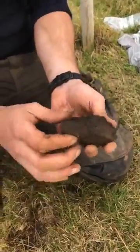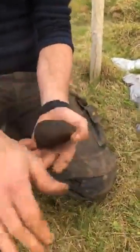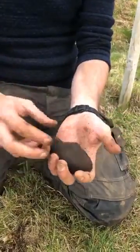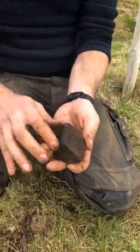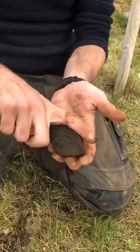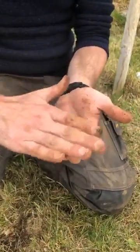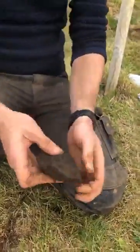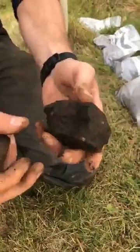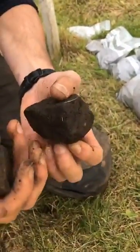You can see the roundness of the beach pebble on the outside, and the thermal shock of the hot stone being dropped into the cold water can cause them to fracture, and you get these characteristic right angle fractures where it deviates from the curve of the beach pebble and it maintains a right angle across. So we've got a fair number of these. Again, you can see the roundness of the beach pebble on the end, and then the angular thermal fracture.